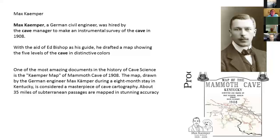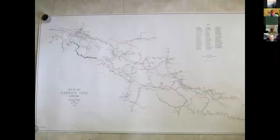He was hired to do an instrument survey of Mammoth Cave. And they did about 35 miles of cave passage. And to this day, the Kemper map, which is right here, is still one of the mainstay maps of Mammoth Cave. And this was done in 1908. This shows Mammoth Cave proper. And this was done with uncanny accuracy. If you laid today's survey on top of Mammoth Cave, only in a few places will you find deviations of a foot or two. And they did this all by oil lamp.